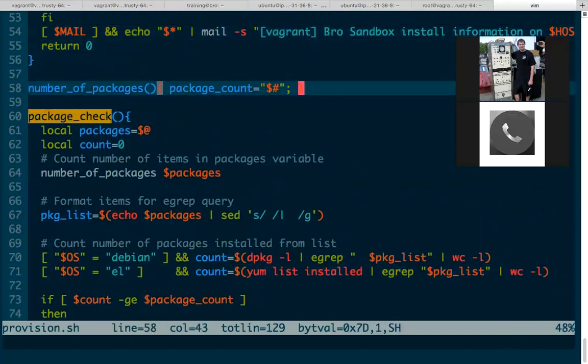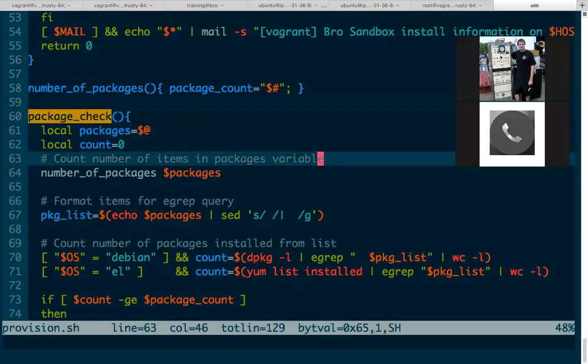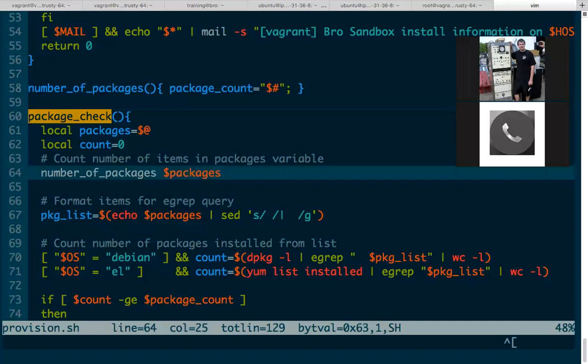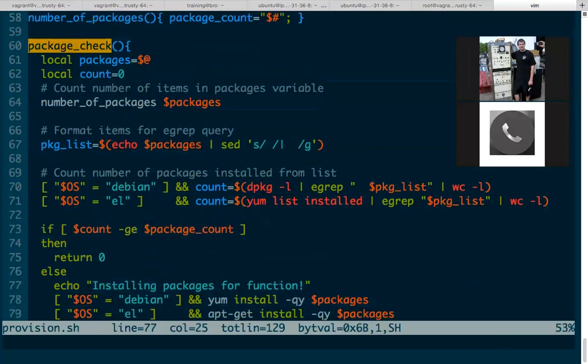And basically, there's another function called number of packages that you run, and the argument is the number of packages, and it'll try to figure that out. So I run it right here. You can see that packages here should be a number, and whatever is returned sets a package count, and that is used to do the conditional here, whether the count of packages on your system is different than what needs to be installed.